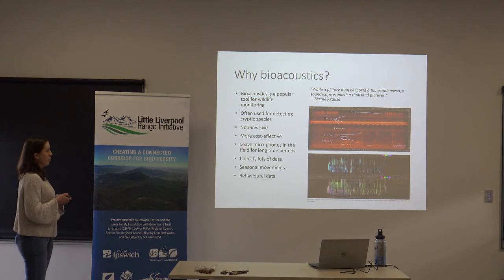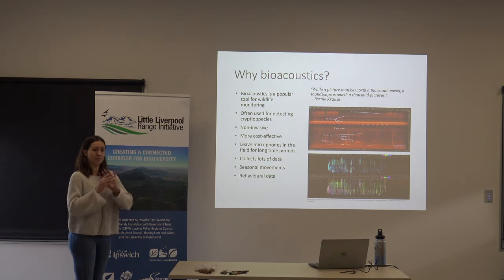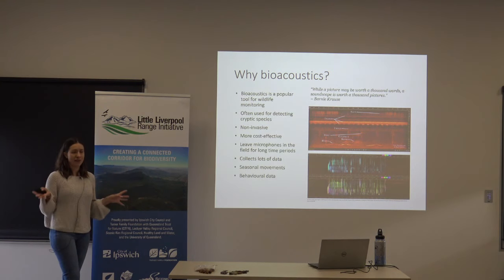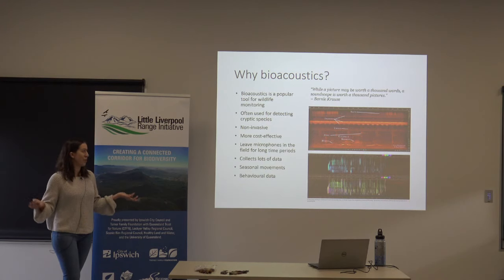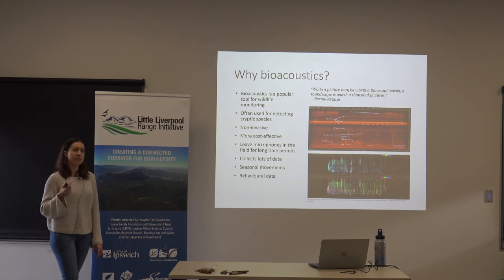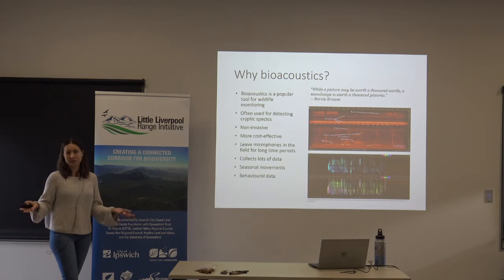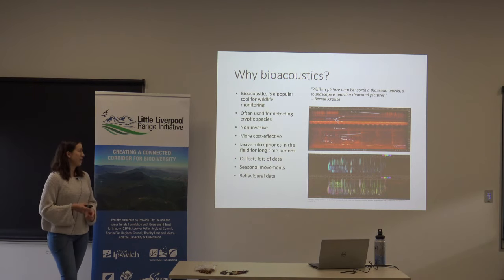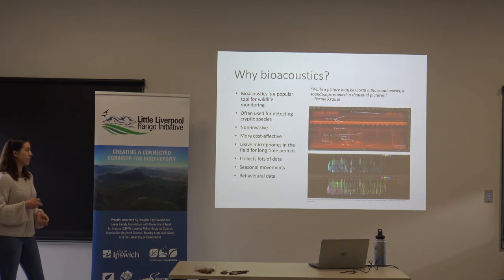In terms of invasiveness, the real benefit of it is that it is non-invasive. I can just go out there, stick a sound recorder out and walk away, and it'll collect data. Never have to even see the animal, and we can know who's there by the sounds they're making. Many studies have looked at how cost effective it is, and it does seem to be, for many species, more cost effective than sending people out into the field. With conservation, that's really important because we often don't have a lot of money. So we have the potential to collect lots and lots of data.